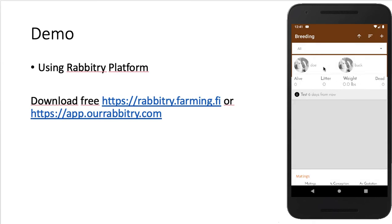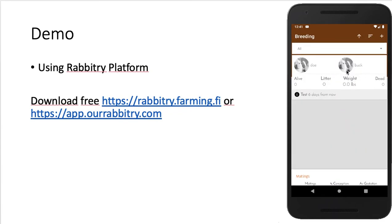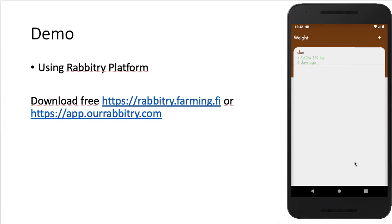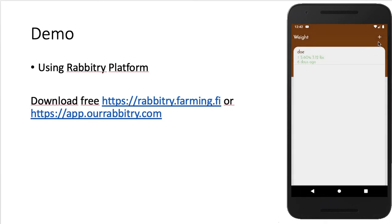Now I have the breeding record here, and it says test 6 days from now, like you need to do the palpate testing after the 14 days of breeding. I just added the date in the past. So now as I have added the breeding, let's add the weight for the last week, and let's say the weight of the doe is increasing.